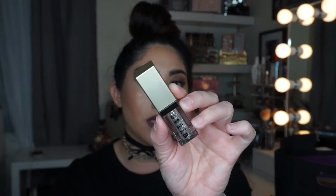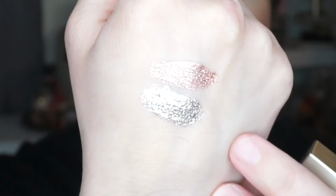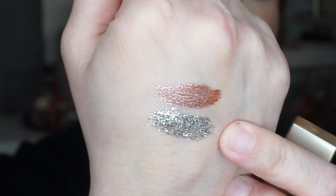I picked up Diamond Dust, which is the really pretty, obviously diamond looking one. Just right here. You definitely have to use them a few times, I would say, just to get the actual color payoff, because obviously if they're brand new and you haven't used them, they've just been sitting there. So you really want to make sure you mix them and shake them and all that fun stuff.